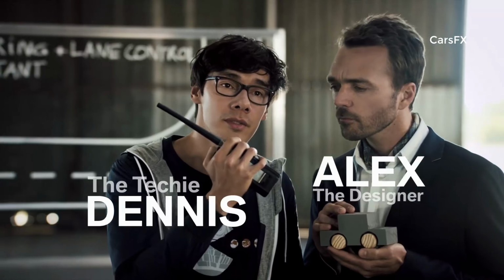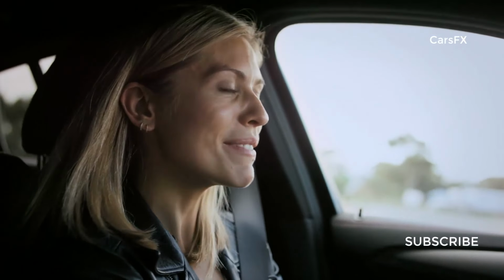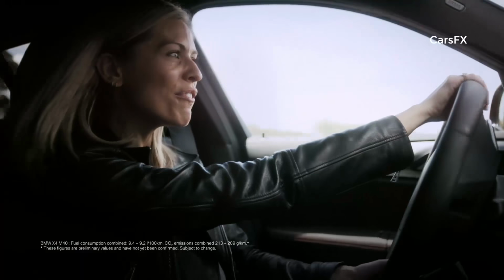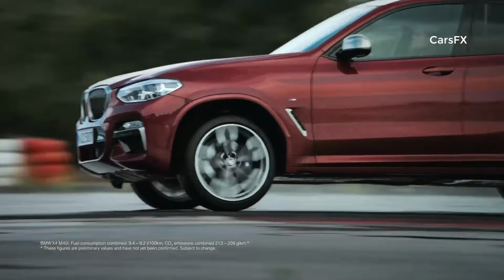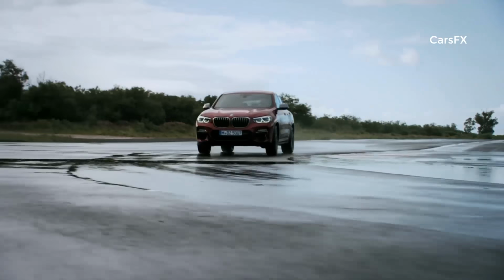Hey, Nikki, can you hear us? Hey, guys. How's it going? Yeah, I am loving this. I mean, the car literally sticks to the road, and you can really feel the ground underneath you as well, and that's thanks to the hard M suspension. But don't worry, guys, there is comfort mode for you. Nice and soft, just as you like it. Thanks, Nikki. That's cute.